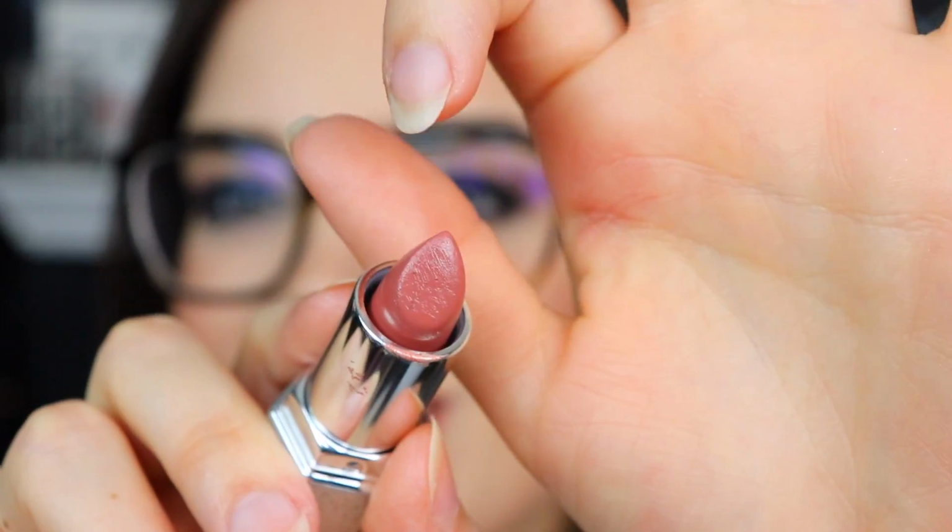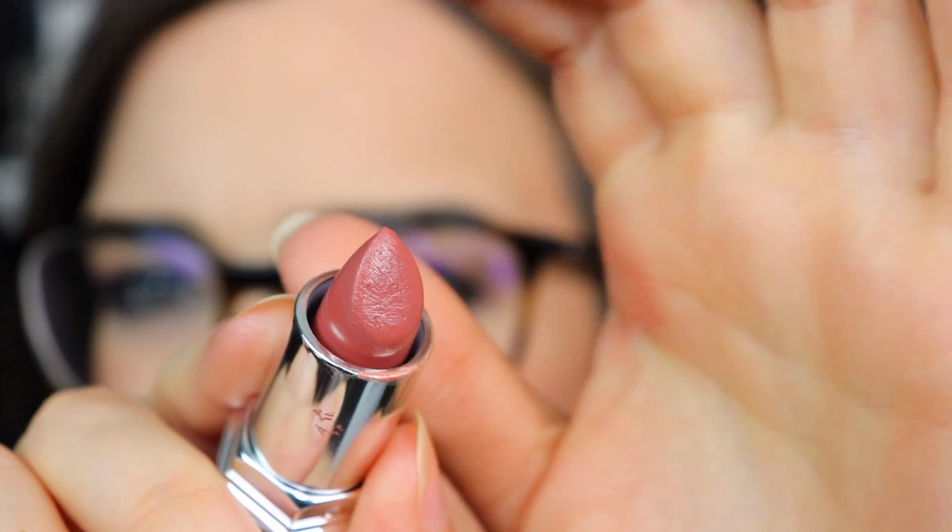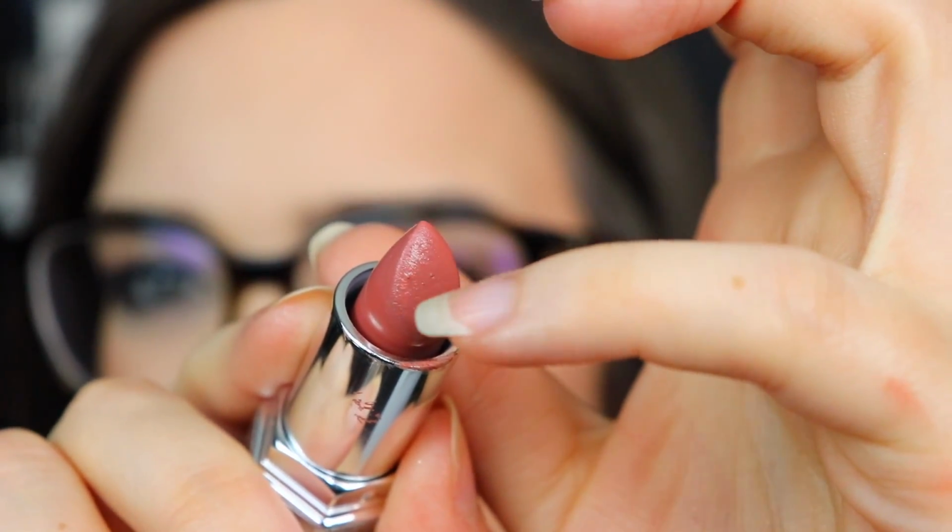I am noticing in my Perfectionist that there is a little hunk of something in there. I actually can kind of feel it on the lips. Not sure if you guys are gonna be able to see it, but it's right there. So this is the second little hunk that was in my Perfectionist. It didn't poke me or hurt my lips or anything.